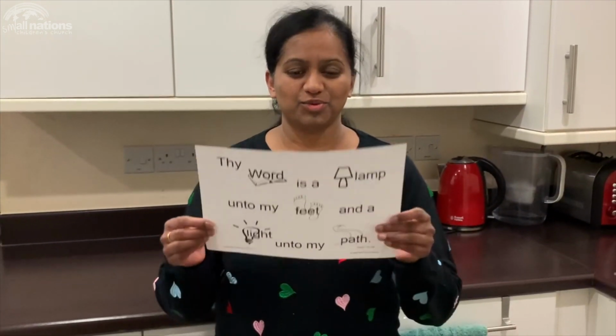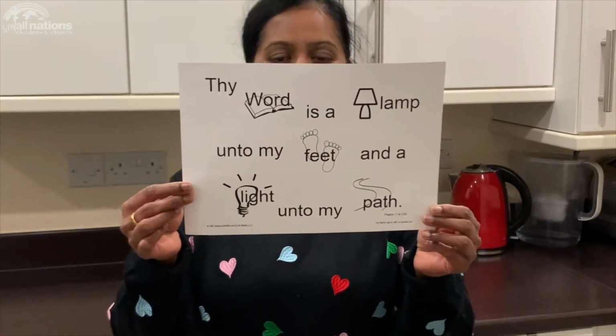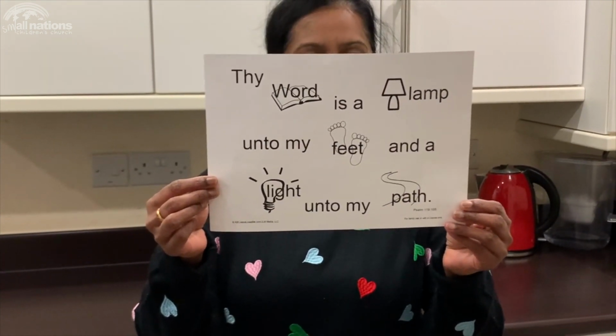Hi kids, it's memory verse time. For this week, the memory verse is from Psalm 119, verse 105. So I have the verse, let's do it. Thy word is a lamp unto my feet, and a light unto my path.